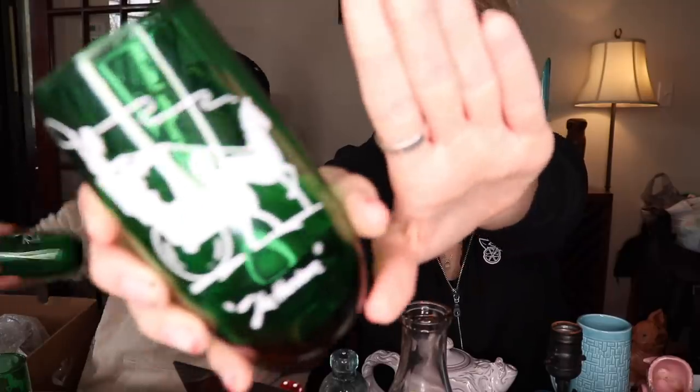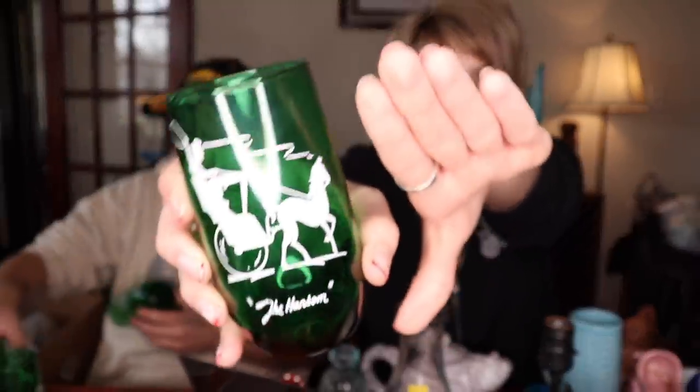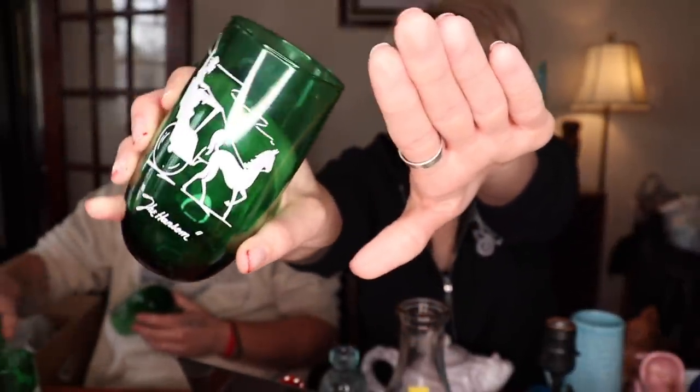Green, the green. I liked the shape on these too, how they're rounded at the bottom. I wonder who makes these, if these are Hazel Atlas or Anchor Hocking. And none of them are marked. No, they're not marked. They're cool though.